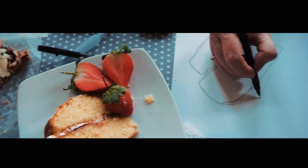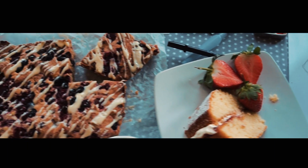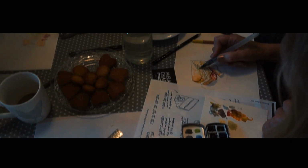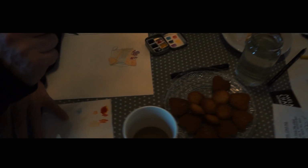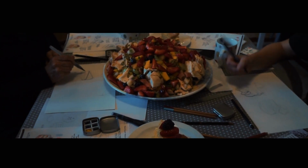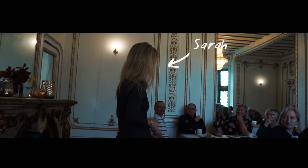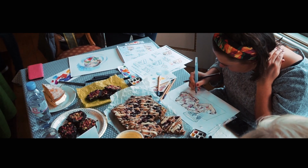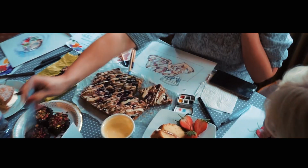So we basically got everyone to bring a favourite pudding dish. As you can imagine, there were 20 people coming and they all brought their own puddings. So we had a lot of puddings to draw, but also to eat. Sarah, who owns Bachim, also gave us a guided tour of the manor itself. That was the first time I had been in the manor, even though it's only 10 minutes from where I am. We spent the whole afternoon painting, sketching, chatting, eating cake, and it was a really lovely time.